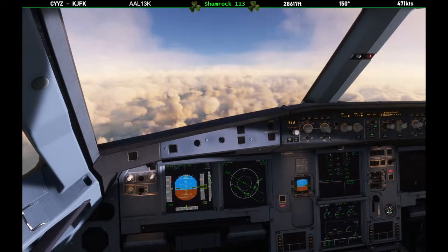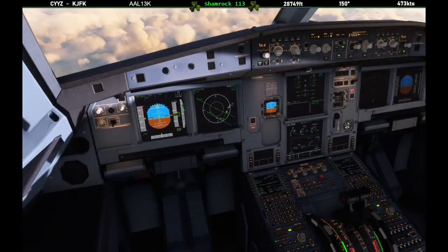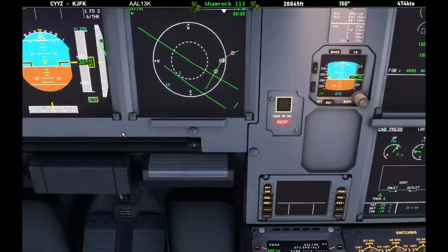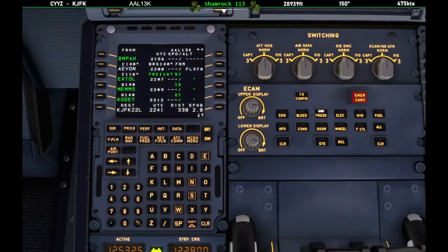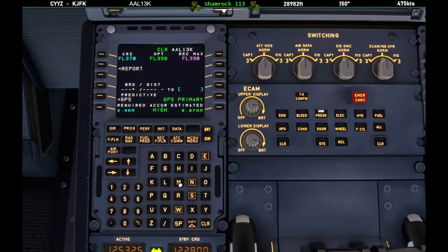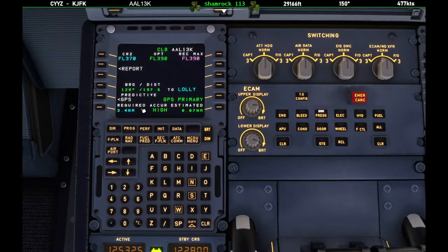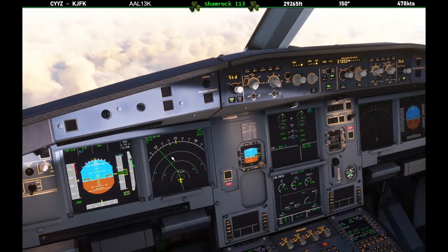Okay, Altair, let's have a look at our approach and clearance available, advise ready. The first altitude restriction is at Lolly 200. Cleared to Echo Delta Delta Bravo, Kennedy 5 departure, radar vectors Betty, NS5, maintain 5,000, expect level 390, 10 minutes after departure, departure frequencies with me, squawk 7177. That's a lot of instructions. Kennedy 5 departure, radar Lolly, make 5,000, 390, 10 minutes after departure, 7177. Readback is correct, push and start at your discretion, call ready for taxi.